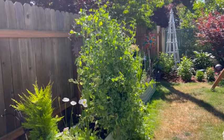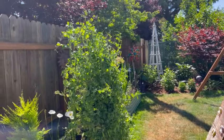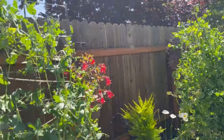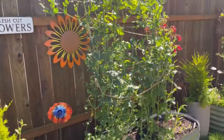I do have green beans in one other spot, but I like to have a lot of green beans for freezing for my family, so I might do that as well. But definitely more to come on this patch. I think it's going to come out within the next couple days.